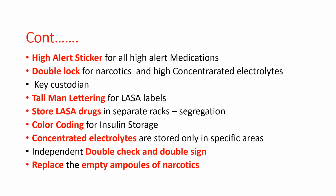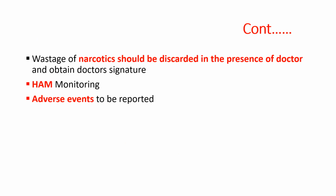Concentrated electrolytes should be stored in specific areas. When you are using the narcotics, always double check and double sign. In case you are using a narcotic, you have to replace the empty ampule. And if you are using only 1 mg of the narcotic and the remaining ml has to be discarded, we always have to discard it in the presence of a doctor and get the particular doctor's signature.